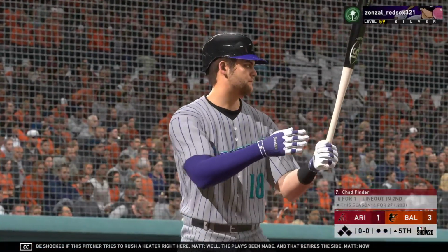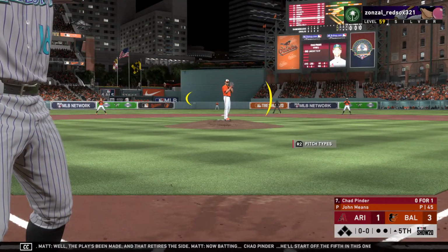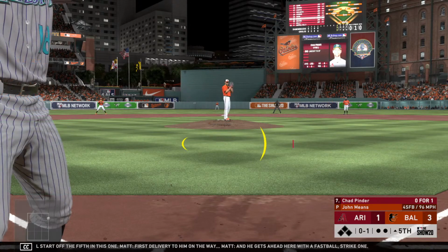Now batting, Chad Pinder. He'll start off the 5th in this one. The left fielder, Chad. First delivery to him on the way. And he gets ahead here with the fastball. Strike one.